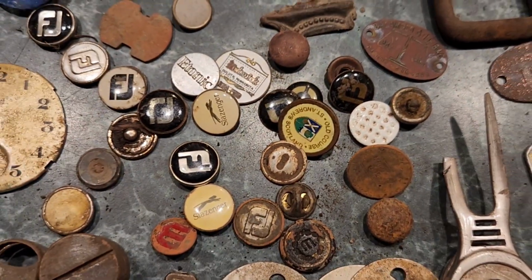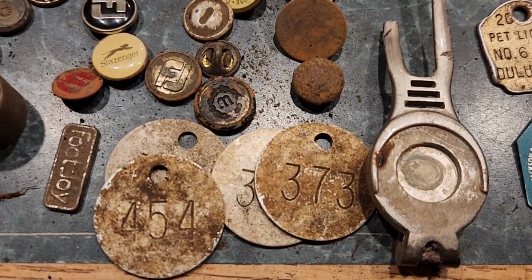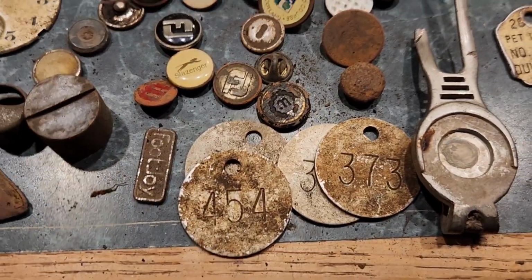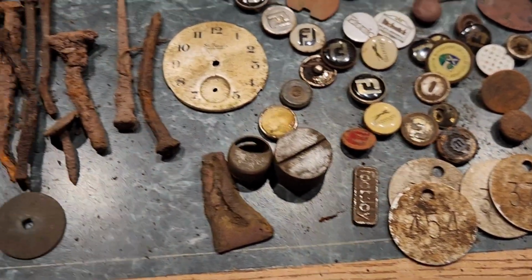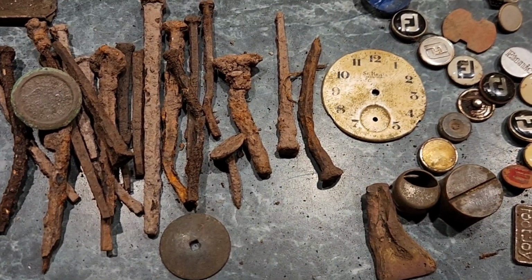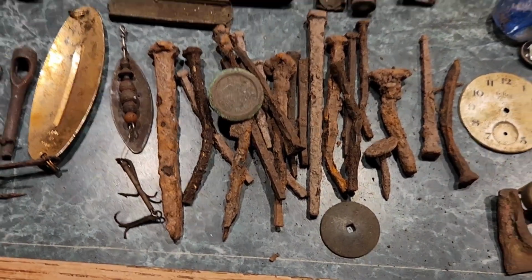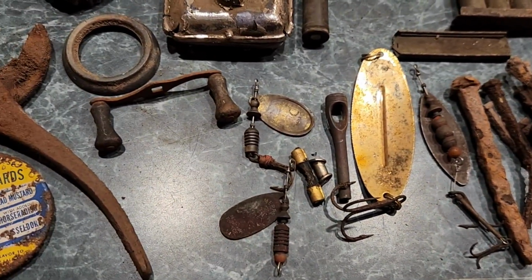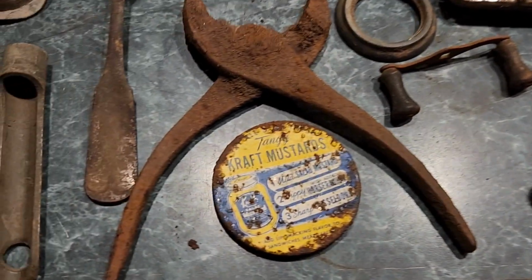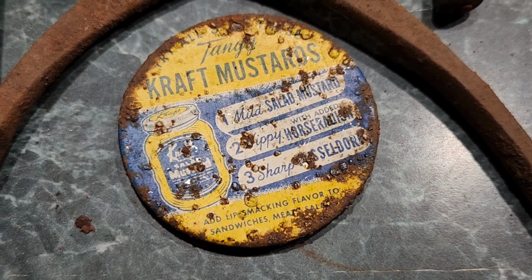Here's a bunch of the golf course buttons. Tree tags. I thought those were miner's tags at first, but it turned out that this woods we were in, every tree had one by it, so I didn't take it anymore. Old clock face from a pocket watch. Lots of square nails I'm just going to save for doing some testing, future programs. Some fishing hardware. An old mustard lid. I really like that, so I decided to keep it.